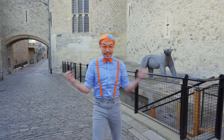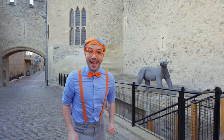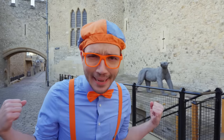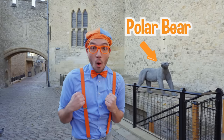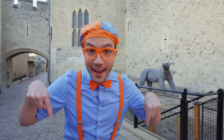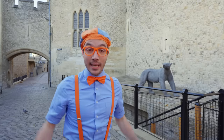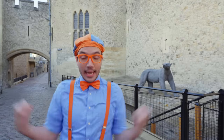Whoa! This place is amazing! It's so big and so old. Hey, do you see any other animals around? There's an animal behind me. Whoa, there is! It's a polar bear. Did you know that a polar bear, a real life polar bear, used to live here? Yeah, he would swim around in the moat and eat lots of yummy fish. Hey, we can be polar bears, but we have to pretend like it's really cold outside.